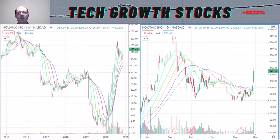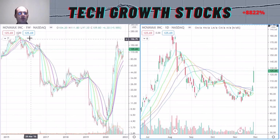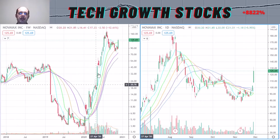So let's start right off with the first top biotech stock to buy, and it is, as you can see, NVAX, Novavax. Here you can see the longer term chart of Novavax. From 2015 until the beginning of this year, Novavax was in a long-term downtrend. Around the start of this year, we made a low, reversed, and formed a very nice uptrend.